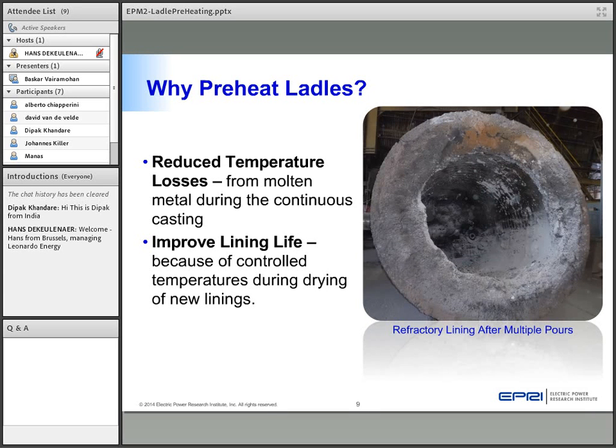And finally, lining life. What do I mean by the lining life? On the right hand side picture, you are seeing a big ladle, and it's a steel ladle, but inside the steel ladle there is a refractory material, a kind of insulation material that is laid around it, and over a period of different pours of molten metal, the lining gets damaged. However, to improve the lining life, you preheat the ladle so that the refractory material is uniformly heated under controlled temperatures and not exposed to thermal shocks. So these are some of the reasons why heating the ladles is very important in a foundry operation.